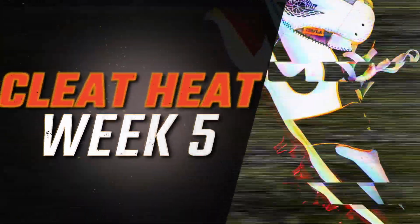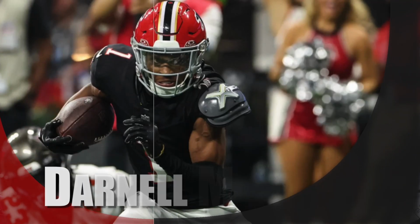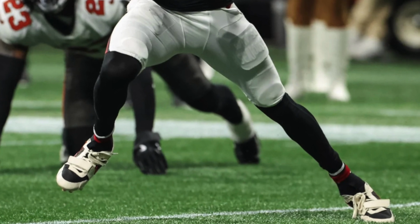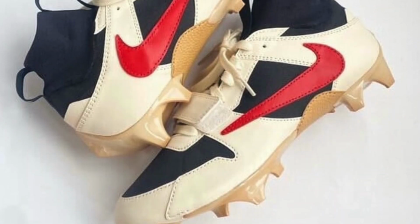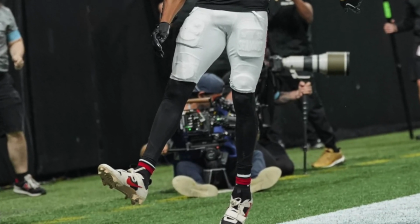In today's video, we're going to be looking at the best cleat heat from week 5 of the NFL season. We're going to kick this list off with Darnell Mooney of the Atlanta Falcons. For some Thursday Night Football action, Mooney pulled out a pair of customs inspired by these Nike Travis Scott kicks. These are black and tan with a red reverse Nike swoosh. Mooney had a huge day in these and the cleat heat was just the icing on the cake.